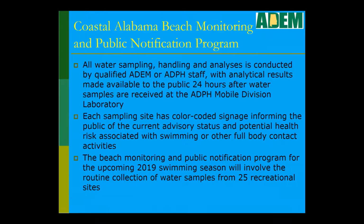We don't close the beaches here in Alabama should we get a red sign up, but we do issue advisories through the health department to let the public know that the latest samples at that water have shown to be above the EPA threshold.